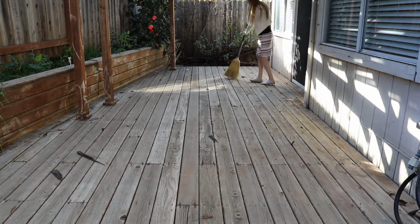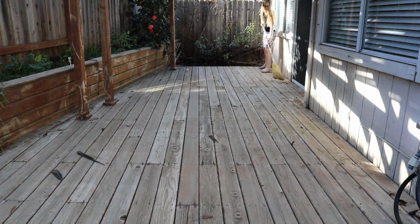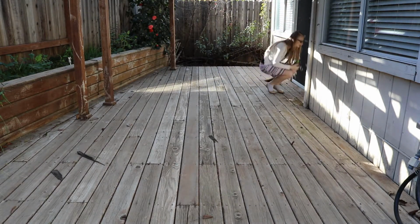First, I swept up the whole area to clean it up and then put up some lights around the patio to make it all pretty and romantic.